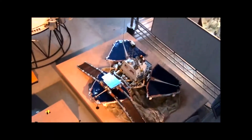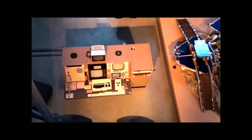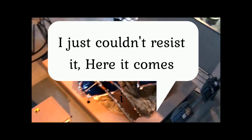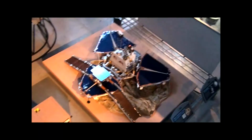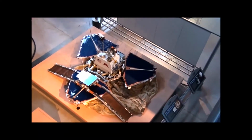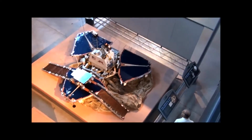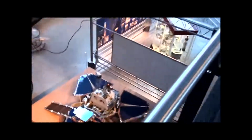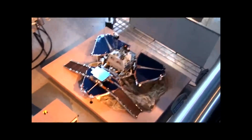Look at these satellites. Look at here, the old television control station. That's the one that went to Mars. No, it didn't. One like it went to Mars. That's right, Fred. That one did not go to Mars, but one just like it did.